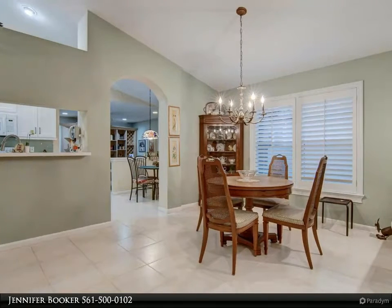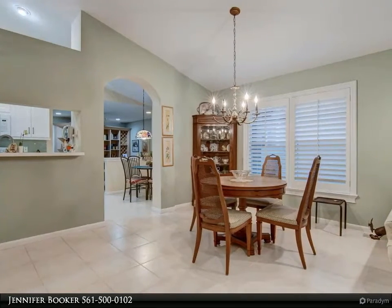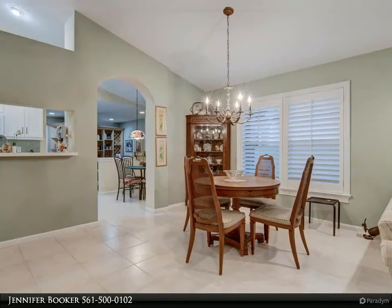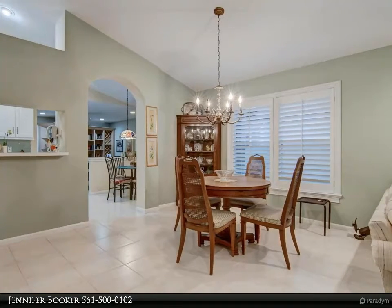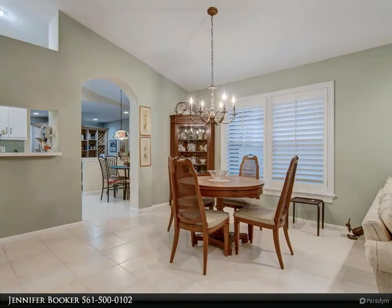Cascades boasts a remodeled clubhouse, pool, fitness center, tennis and more. The cafe offers breakfast and lunch. Cascades is a non-equity community, like a 5-star resort, adjoining Westchester Golf Course. The clubhouse recently underwent an extensive renovation.